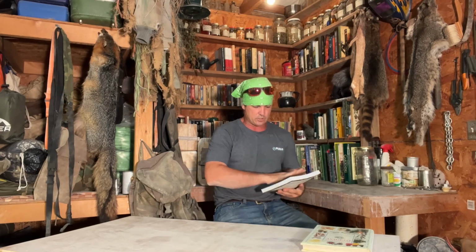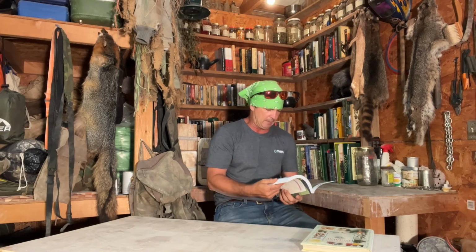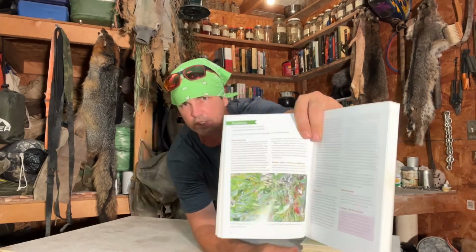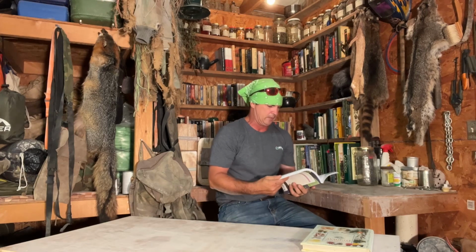The Southeast Medicinal, these are going to be regional. In other words, there'll probably be a Northeast one. I'm not sure exactly what all they have, but this is just medicinal plants from my area. I'm in Mississippi, so this is going to cover the things that just grow. It tells me how to make medicine, what to look for, with good color pictures of these plants to help with identification. So, just for some basic medicine, this book is good.